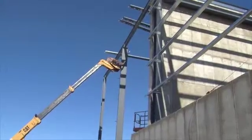Right now you can see it's not finished. There's lots of rafters. It's actually a great view. Lots of construction going on. But come this summer, it's going to be awesome.